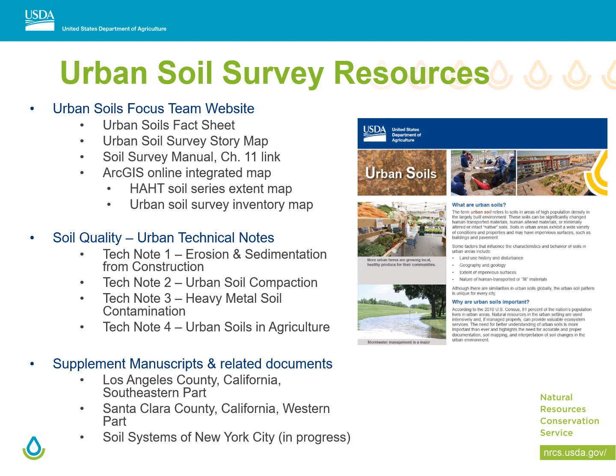And there's also a few supplement manuscripts which are companion documents to the Web Soil Survey and our other platforms that are available. And as you can see, there's also the Soil Systems in New York City document that is currently in development.